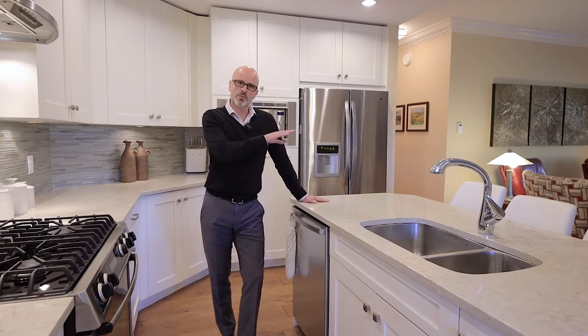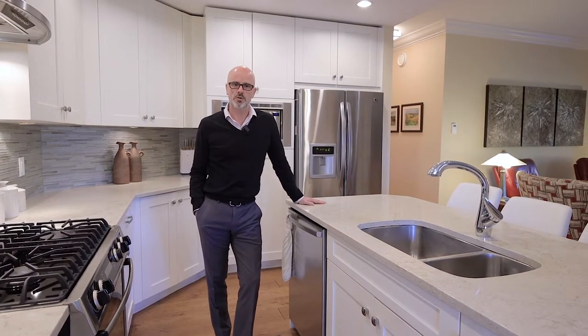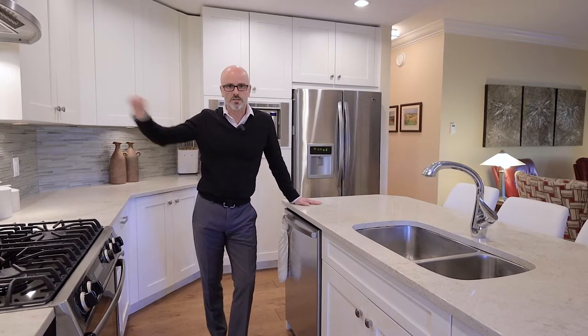It has approximately 300 square feet of fully covered patio area with a natural gas barbecue hookup, two parking stalls, and a large storage area which is adjacent to the home.